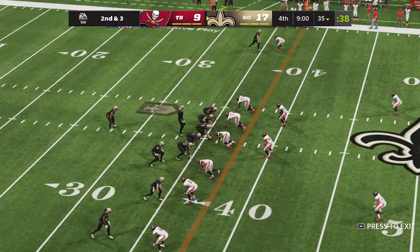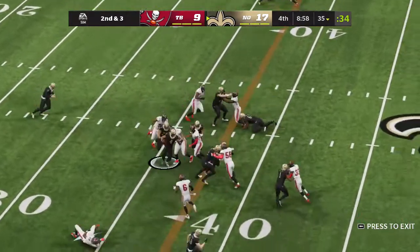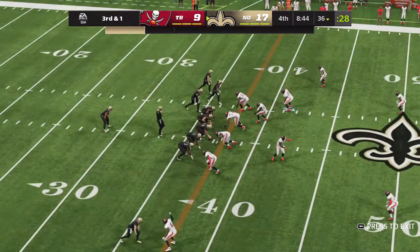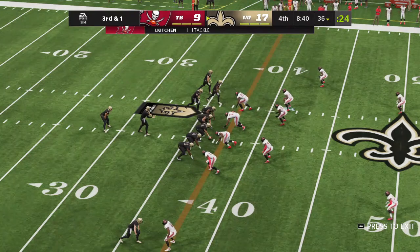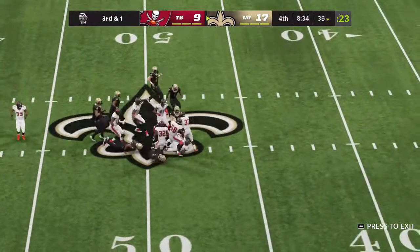Second down and 3. And to give this time to the tailback. And this defense not giving him anything there. Maybe a yard up to the 36. The Saints on third down. They've hit 4 of 7. They need just a yard here. It's 3rd and 1. And he'll give it here to his running back.